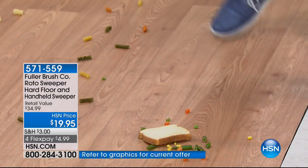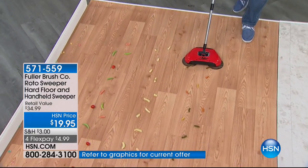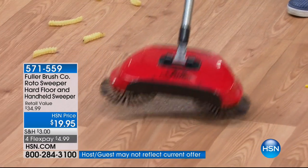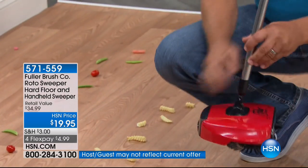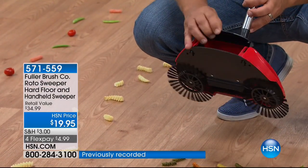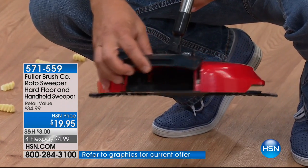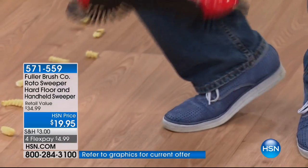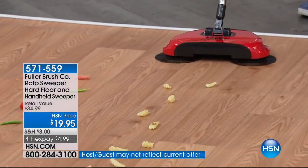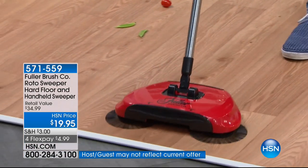So all you do is walk behind it. You can go from down your hallway into your living room, if you've got tile floors, into the kitchen. That was wet macaroni. We just picked that up off the floor, and it goes right into your trash can. Because it's washable, just rinse it off in the sink, so all the dirt and dust comes out, and you can use it over and over and over again. It doesn't matter what's on the floor, it just keeps gobbling it up. And again, you just walk behind the unit.